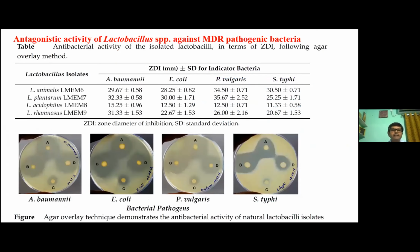And now the antagonistic activity, that means the antibacterial activity of Lactobacilli against the indicator bacteria that we have shown earlier. Here we have followed the susceptibility test by agar overlay method. In this method, the Lactobacilli were grown as a spot, that means by spot culture on an MRS agar plate. Then after 48 hours, we overlay nutrient broth culture and semi-liquid nutrient agar mixed with the indicator strain and pour over it, then dry it, let it solidify, and incubate.